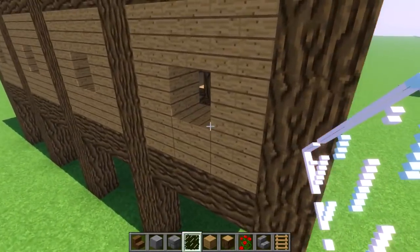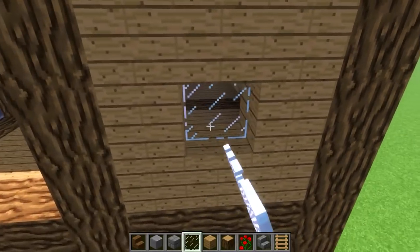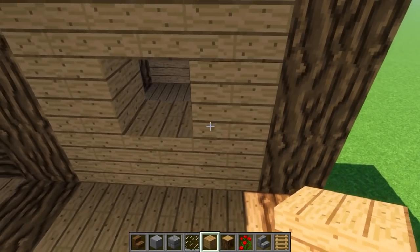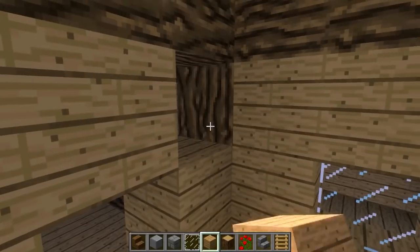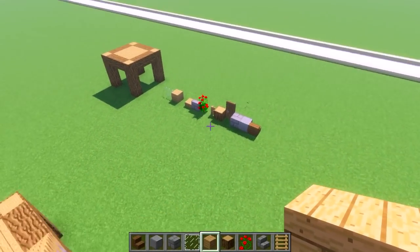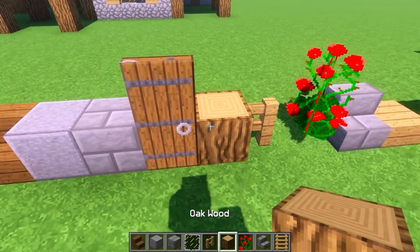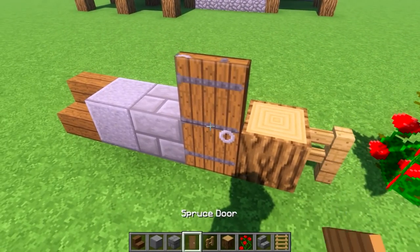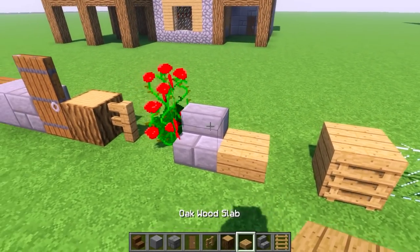So we could put this glass in like that. Plenty of windows right here as well. Let's just keep on building. So this can also be a little window, and this one right here can be a door like that. So I think we should probably go and grab the doors like this. Let's grab a door. And what else are we gonna do? Let's grab a door. That's clearly a fence. A door. We're gonna need a slab as well.